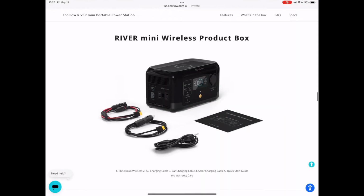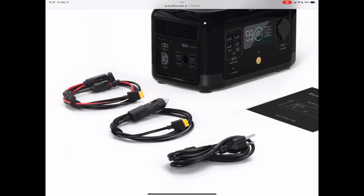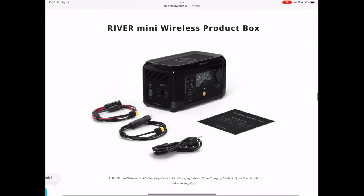And then this is an example of what comes in the EcoFlow River Mini product box. So if you buy the EcoFlow River Mini wireless, this is what comes in the box. So of course we have the EcoFlow River Mini wireless, but then we have the output cable for connecting to a solar panel and plugging into the EcoFlow River Mini. We've got the 12-volt charging cable for your cigarette lighter, and then we've got the standard wall plug. So that's what you can expect if you purchase the EcoFlow River Mini.